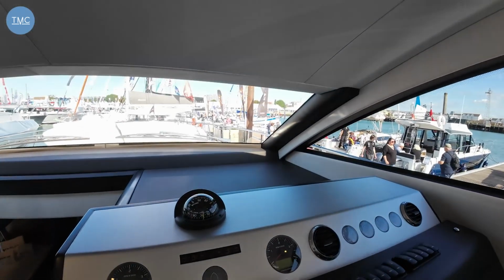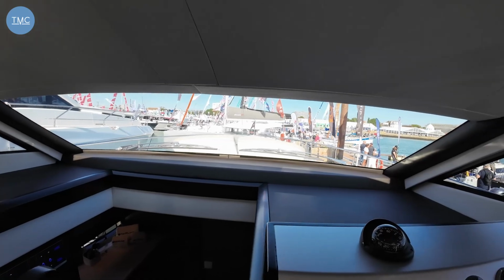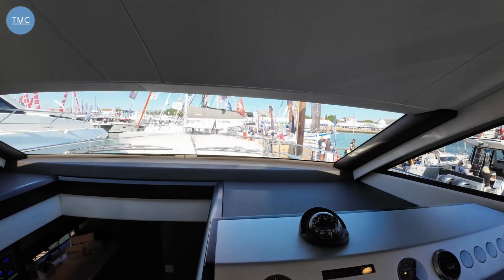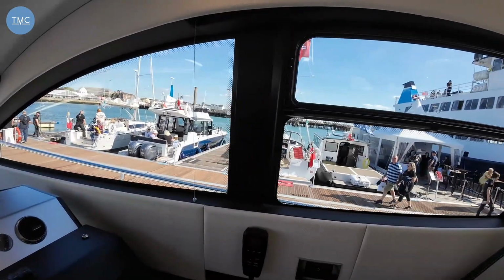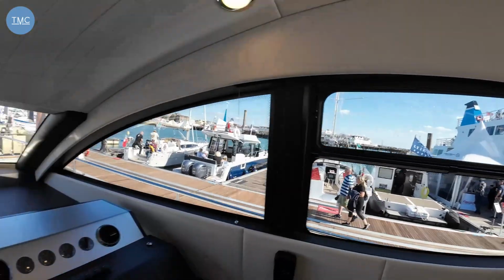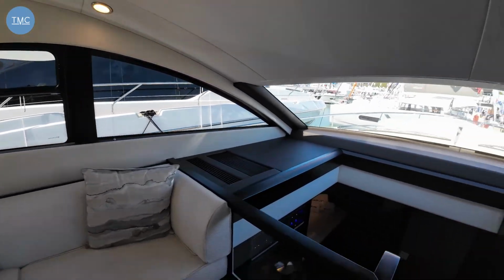But again, it's a pretty good view from here. That windscreen, I suppose, a little bit narrow, but the reality is all you want to see is what's directly ahead of you, which you can do. And from a side point of view, you've got great vision from the side. Got a little opening window there by the looks of it, so a bit of ventilation, and exactly the same on the other side there.